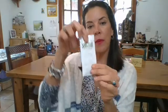So you want to exfoliate because you want to get that dead skin off. You want to get in there and get any dirt, any bacteria, anything that's hanging out in your skin, and get it out so that you have this soft baby skin. And that's what happens with this. So you kind of squish it around and you open it up, and each packet has 4 to 6 uses.